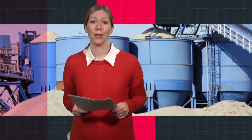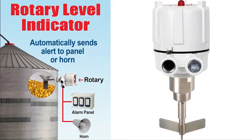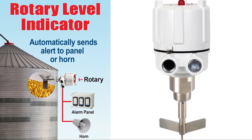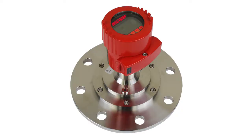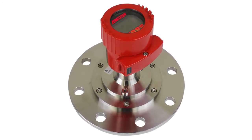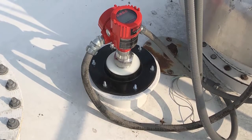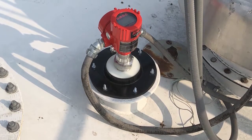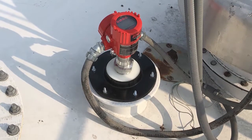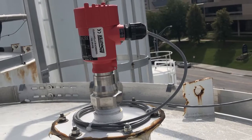Tell us about which sensors are the most popular right now and why. So as far as what's popular right now, as far as total volume goes, our rotary paddle sensor is our number one seller, but most people are starting to look at continuous level devices, and that right now is a non-contact radar. We kind of see that as almost a silver bullet inside the industry. It can be applied in most bulk level measurement applications and work almost flawlessly. We very rarely have found a situation where the non-contact radar doesn't work.